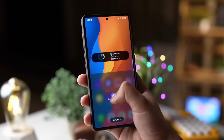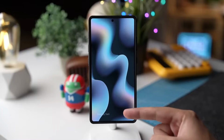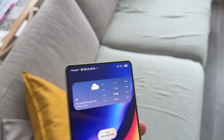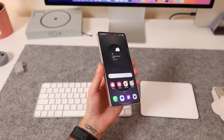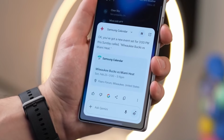The typography is cleaner, contrasts are slightly higher, icons look more polished, and the battery percentage option finally looks modern without that chunky background. It's these tiny bits that slowly make you think, wait, why didn't Samsung do this earlier?